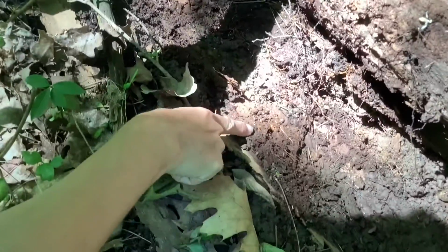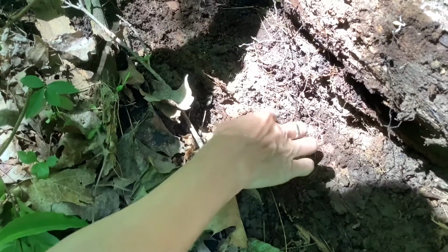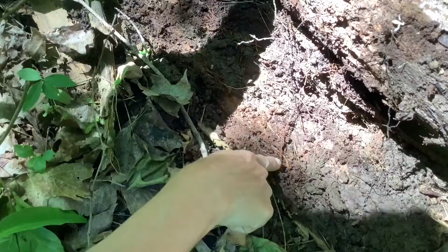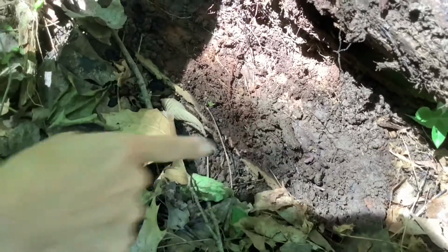There's a big millipede. So there's a millipede here next to my finger. And millipedes are herbivores. They eat plant material. I see him moving. What else is there? That might be it for this log. Oh, and there's a worm. Can't forget about the worms. There's actually 2 worms there.